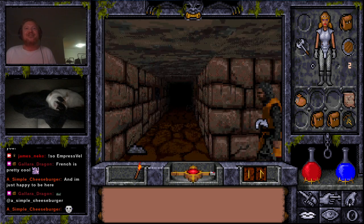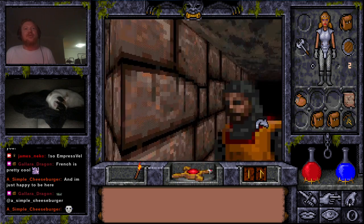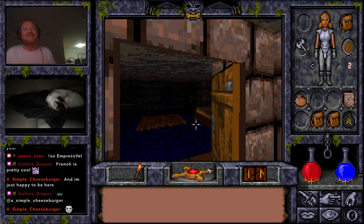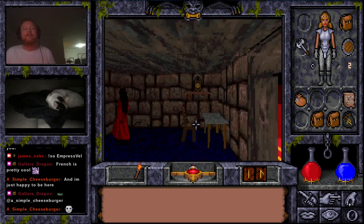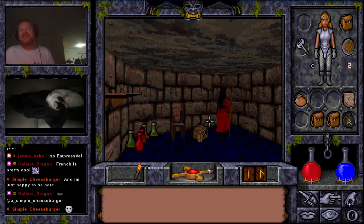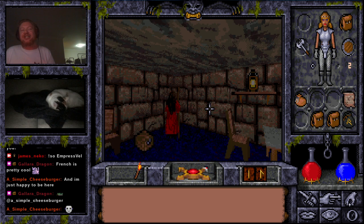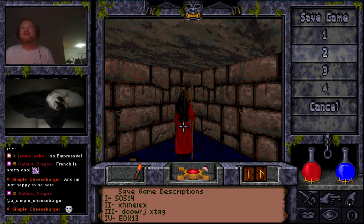I really hope to do their quest at some point. Come on, let me through. Come on, out of my way. Yeah, okay, we're through. Hey Altara, how's it going? Don't you just love the Guardian? Ah, yeah, me too. Guardian's so great. Anyway, I want you to teach me more magic so I can defeat the Guardian. And let's save here.